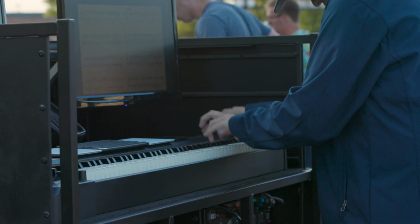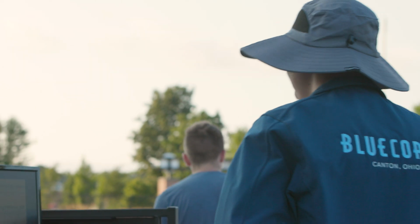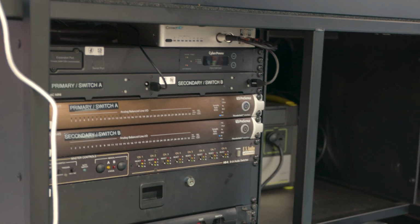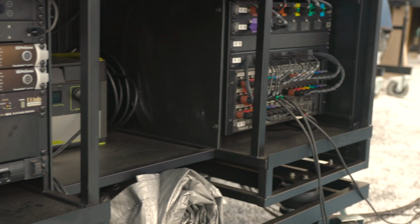So this is another thing that I spend a lot of time on. These are basically playback rigs, but they're live playback rigs. So there's a performer here playing. We've got fully redundant systems, 2 separate Macs, 2 separate interfaces, and A/B switches. So if any computer issues arise, we can switch over really quick.